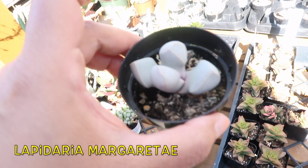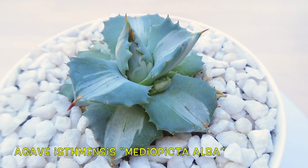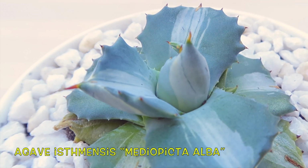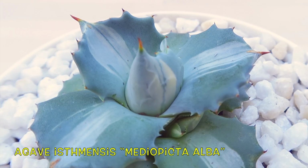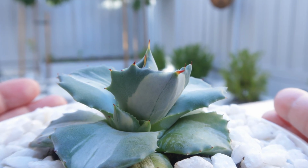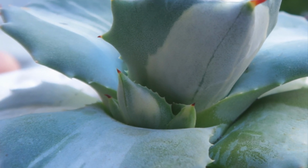I'm also excited to share with you this Agave ismensis mediopicta alba because it is pushing forth 2 new pups between the leaves. Common name is dwarf butterfly agave because this little agave only grows up to 4 inches in height. Let's walk over now to the sedums and the rosettes.